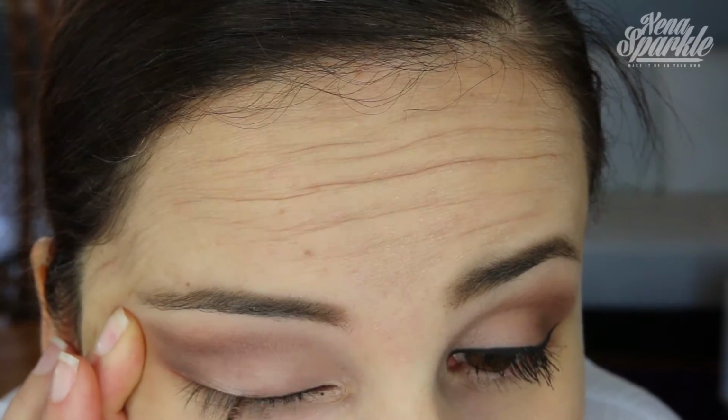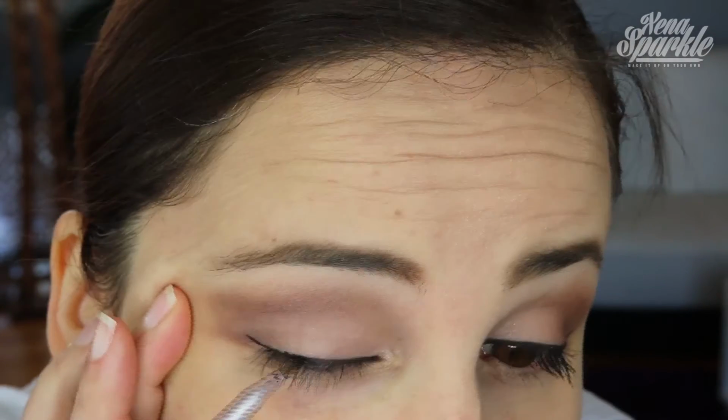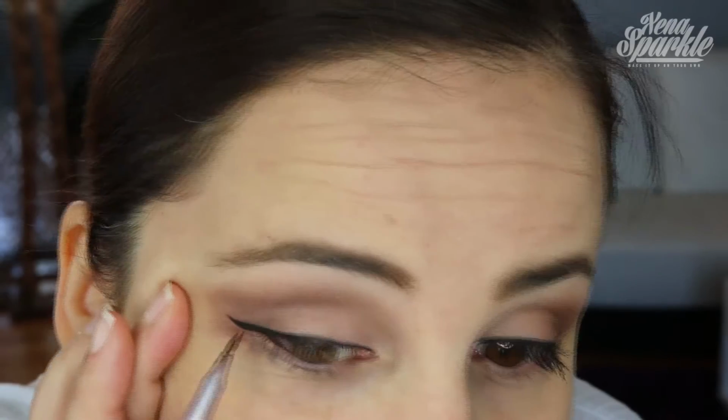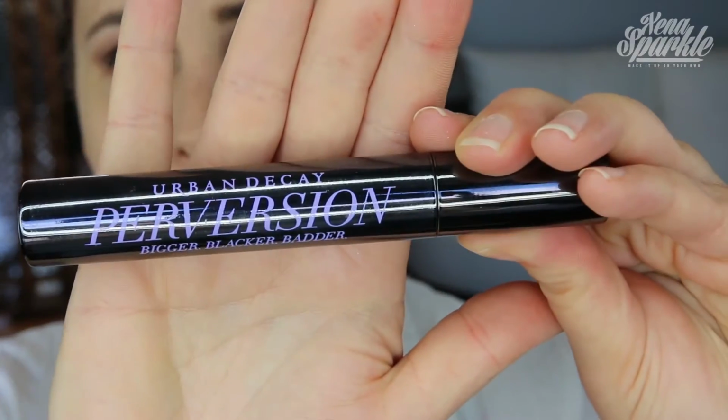With eyeliner, I do prefer to use a gel liner. I just find that it lasts a lot longer. It doesn't smudge and it just looks fresh. I'm using Perversion mascara from Urban Decay. Emirates stipulates that you cannot use any false lashes whatsoever, so I do find that Perversion mascara gives very good, nice, thick lashes.